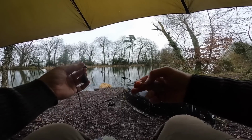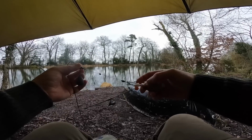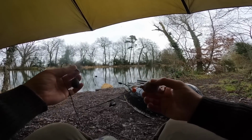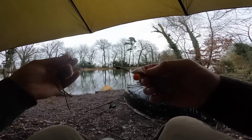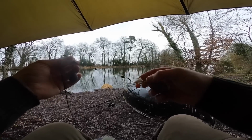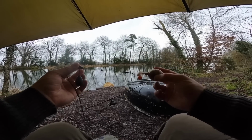I've then got a little Fruitalicious 12mm pop-up from DNA on there, size 4 crank hook, and I've got a little oily bag of the ground bait mix, and that's been wrapped on to hold the rig in place to stop anything moving, so I get perfect presentation. I'm just going to flick that out in front of me into open water.